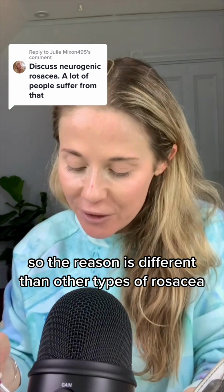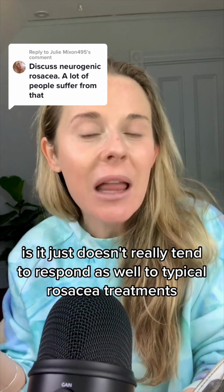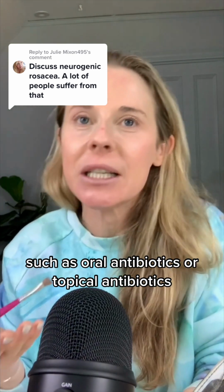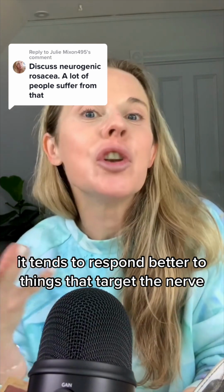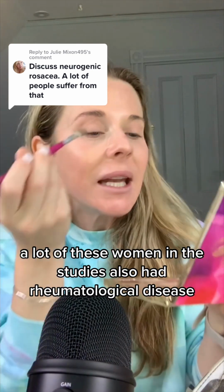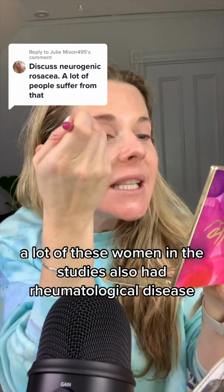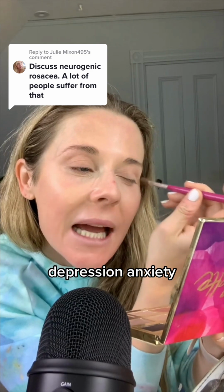So the reason it's different than other types of rosacea is it just doesn't really tend to respond as well to typical rosacea treatments such as oral antibiotics or topical antibiotics. It tends to respond better to things that target the nerves. So drugs like gabapentin, which kind of dull down nerve responses. Interestingly, a lot of these women in the studies also had rheumatologic disease, autoimmune diseases, pain syndromes, depression, anxiety.